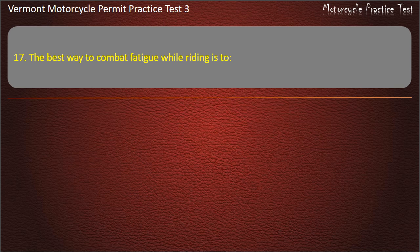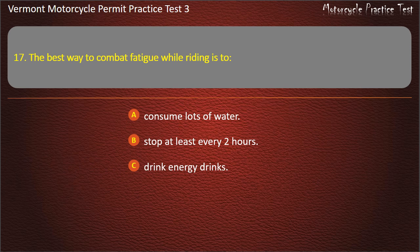Question 17. The best way to combat fatigue while riding is to: consume lots of water. Stop at least every 2 hours. Drink energy drinks. Avoid wearing a helmet. Answer. Stop at least every 2 hours.